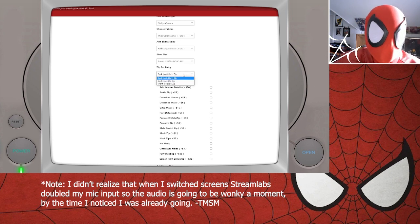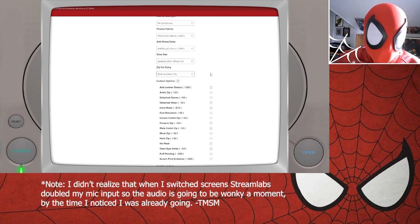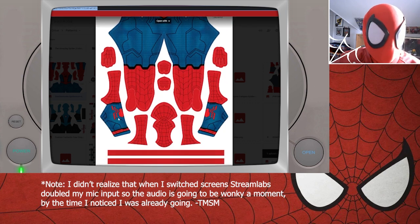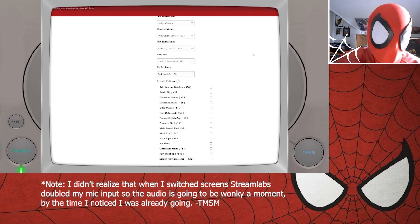Zip for entry. I'm going to do U-zip. I always do U-zip. It's easier to get into by yourself, sometimes. That's completely up to you. For this, I would recommend it just because of the back spider, then you don't have a zipper running straight up it. So again, that's completely up to you. This is what I prefer to do on my suits.